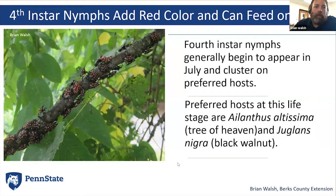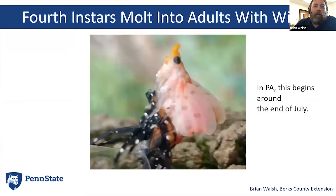So don't think that just because you don't have Ailanthus on a site or you don't have black walnut on a site that they're not going to be there. They may find something else in the interim and move along. They may stay. That population is in motion. It shifts a lot, and what they're feeding on a given site is going to be determined by what's available. They can host on over 70 different plants in Pennsylvania, and they're happy to do so.